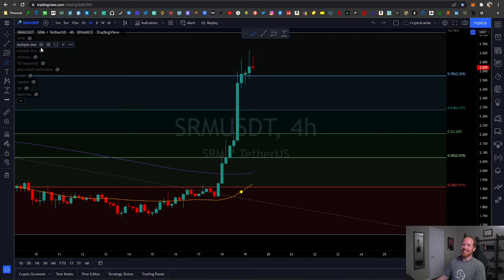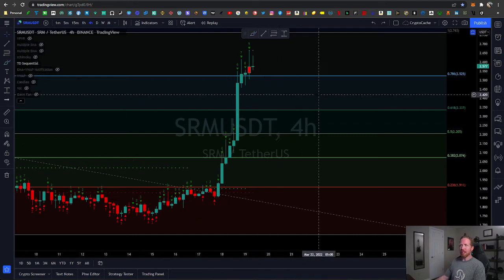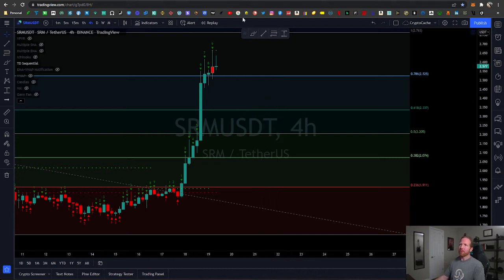All right, let's go ahead and take a look at TD sequential. This is another reason why I don't love it, but also not a terrible thing. First of all, we've got this total push right here.